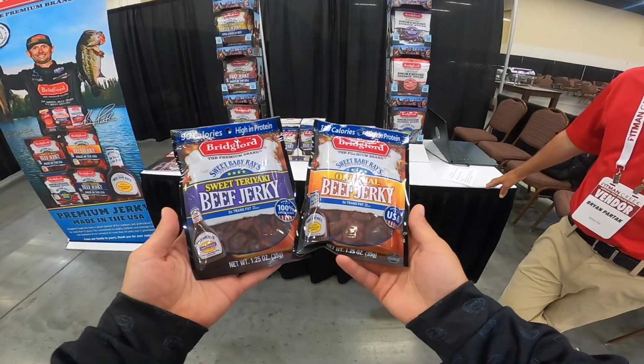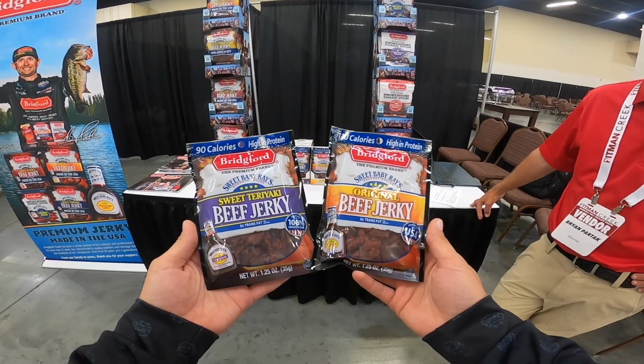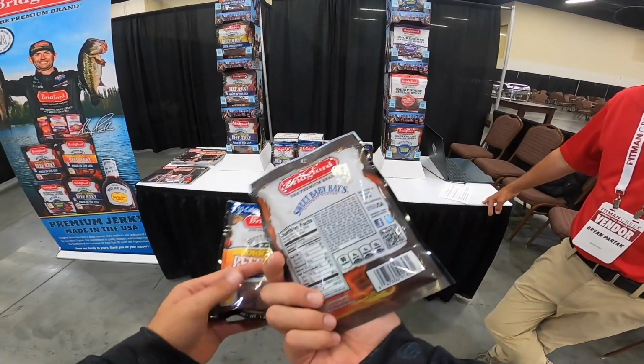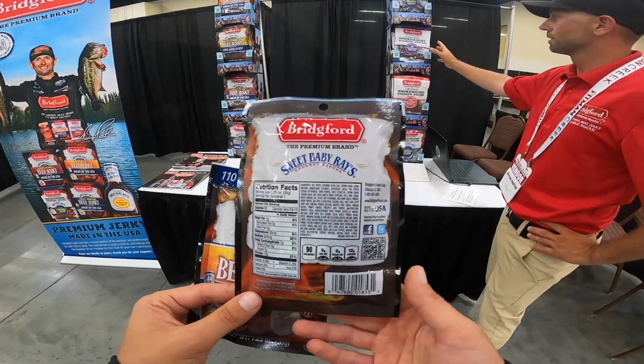Yeah. So on the Bridgford product, we are 100% American beef and American pork. We're a soft chew, not a hard chew. Out of Chicago, Illinois. And through the show, we are offering either the beef jerky tower or the smokehouse sausage stick.